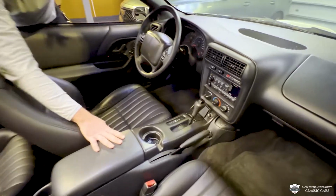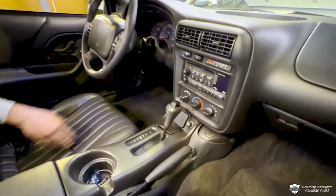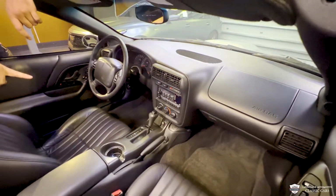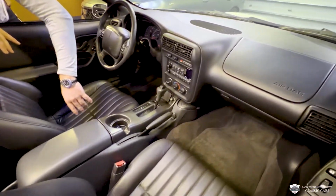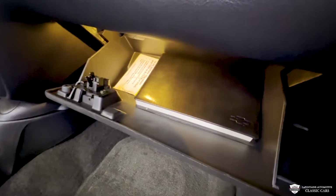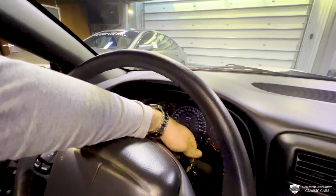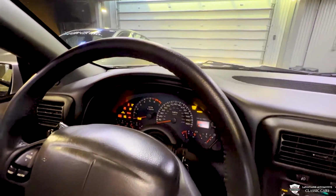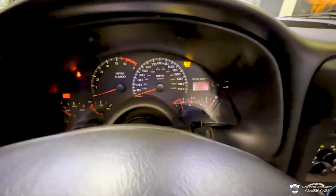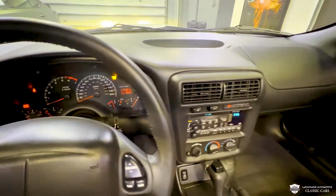We've got two sets of keys, ashtray, your power top switch, and then like I briefly mentioned, this has an AM, FM with a CD player, which is cool. Parking brake there, couple 12 volt sockets, and if you pop that glove compartment, you'll find all of our original owner's manual and owner's booklet. And to show you guys this all powered up, and we've got just 2,191 miles on here.